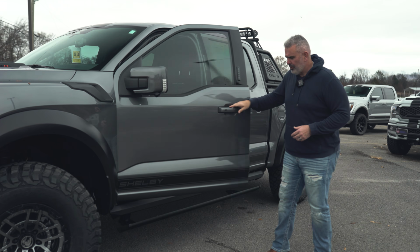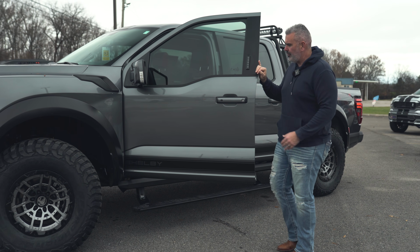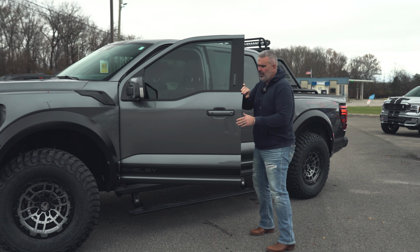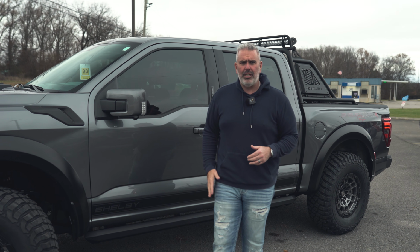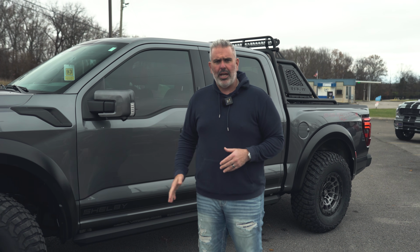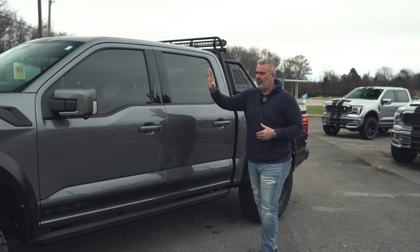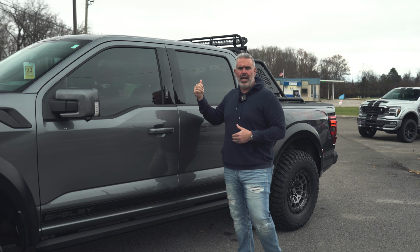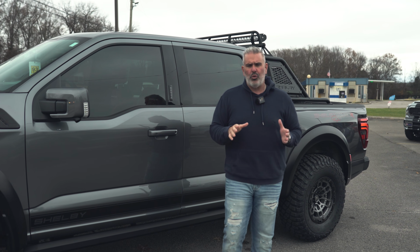And you're going to have your power deployable running boards with your Shelby lettering right here across your rocker graphics, keyless door entry, and your perimeter key entry as well. So that way you don't have to have your key fob and hit your remote. You can actually walk up to the truck and it'll unlock it. So window tint is 50 state legal. Your rear glass is tinted by the factory, and this is a 50 state legal window tint.